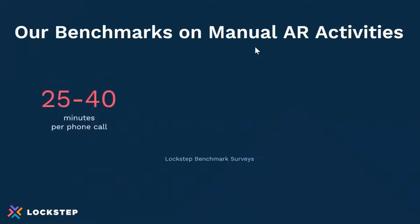If you look at the manual process of AR, our benchmarks show that an AR staff person without AR automation requires anywhere from 25 to 40 minutes to complete a phone call. This includes prep time to get information together. They may have to log into multiple systems, pull that information, chase down invoice status, et cetera. It's call time with the customers, where first they have to get the contact information, then the call time. And then there's post-call administration, writing up notes and reporting to different stakeholders what's going on.